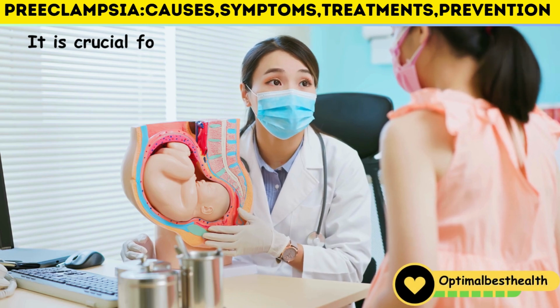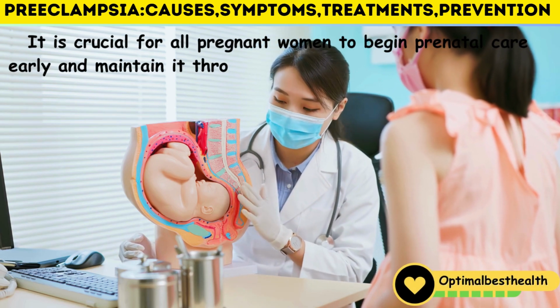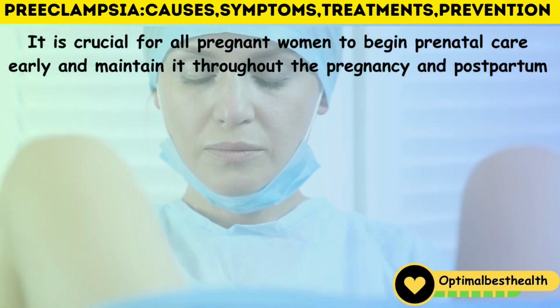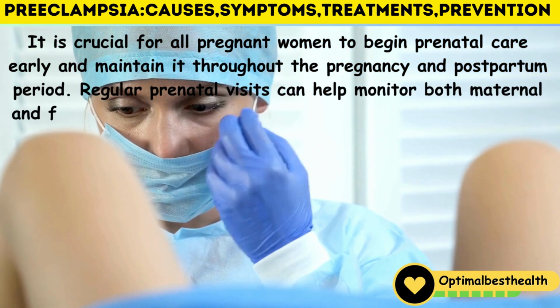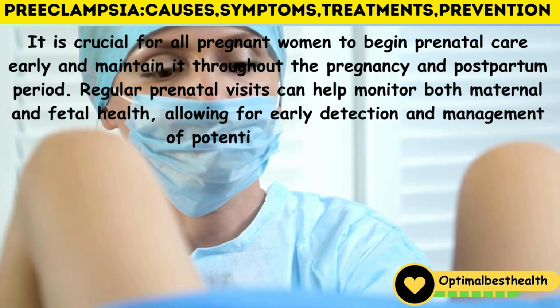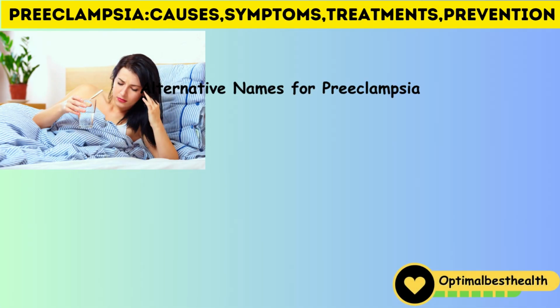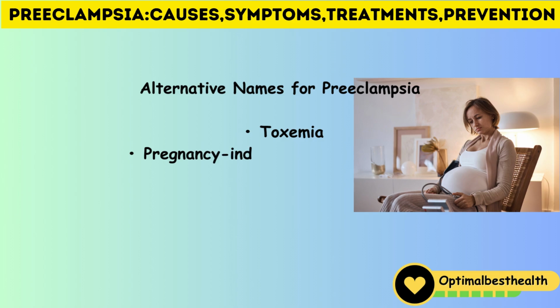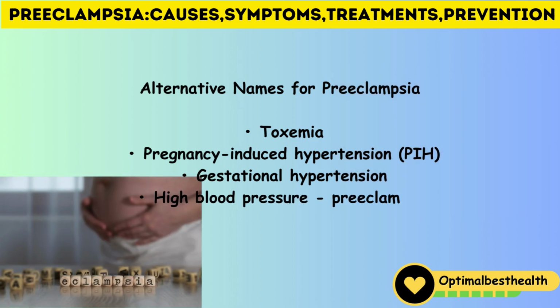It is crucial for all pregnant women to begin prenatal care early and maintain it throughout the pregnancy and postpartum period. Regular prenatal visits can help monitor both maternal and fetal health, allowing for early detection and management of potential complications. Alternative names for preeclampsia: toxemia, pregnancy-induced hypertension, PIH, gestational hypertension, high blood pressure, pre-eclampsia.